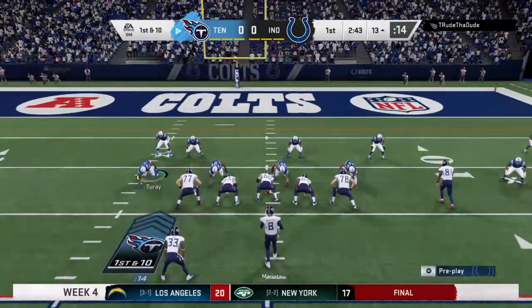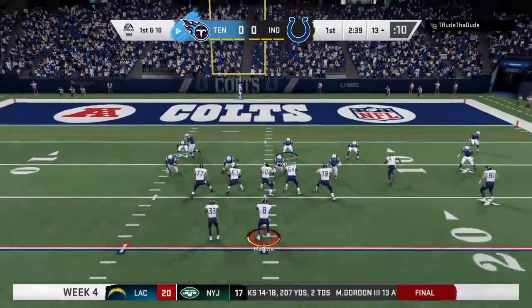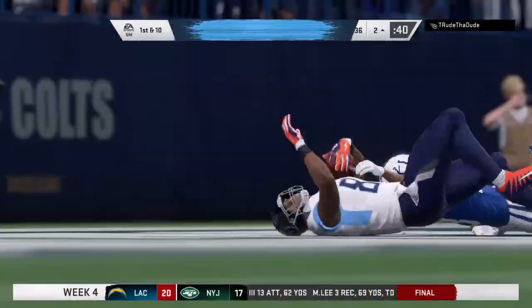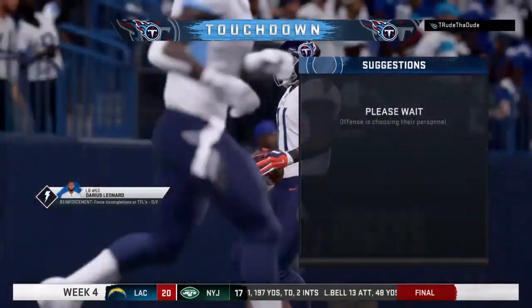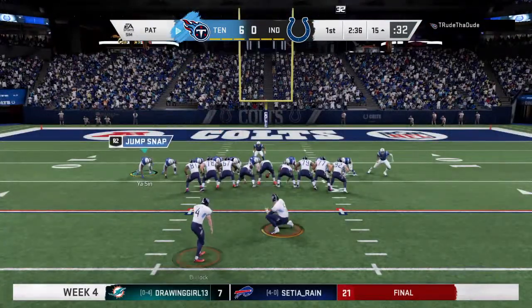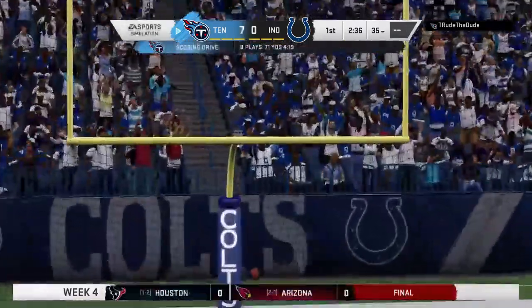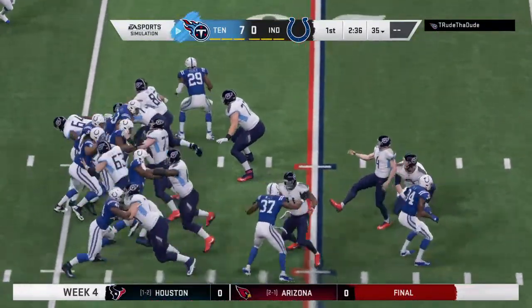Mariota going to bring him up first and 10. And he's 4 for 4 now, throwing the ball to start the drive. Working out of the gun, Mariota. Got a man, and it's taken in for a Titans touchdown. Jonnu Smith, his 3rd touchdown now on the year, as his guys are able to strike first here in this opening quarter. Extra point up and good by Bullock, and it's now a 7-0 game.